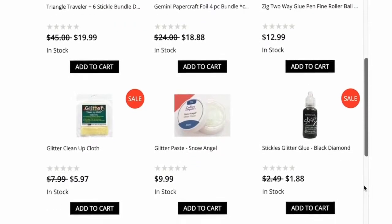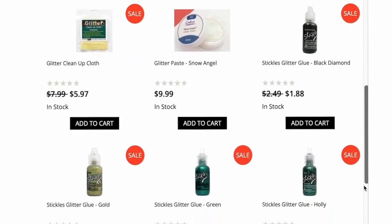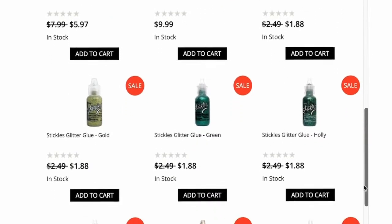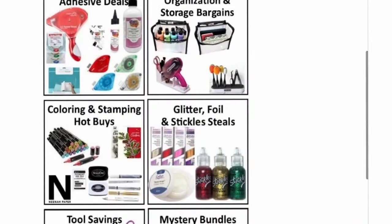And then we have a whole host of not just the glitter paste, but the stickles. We have stickles discounted, all of the colors that you could ever want. So we've got that. Next category, tools. So these are some of my favorite tools I've put on sale.